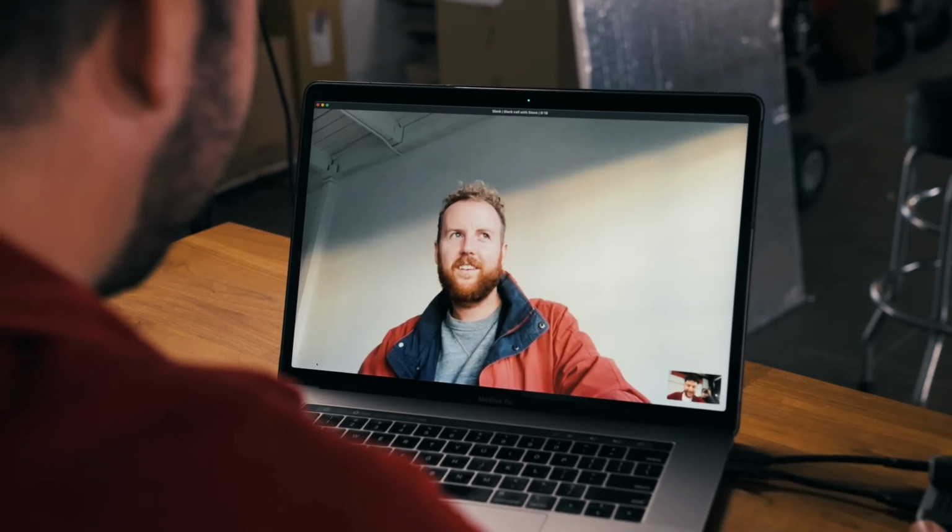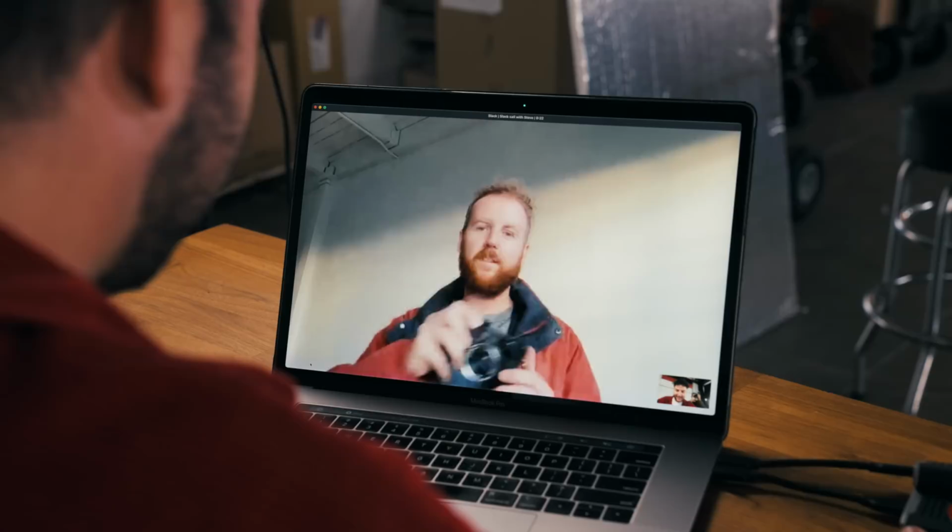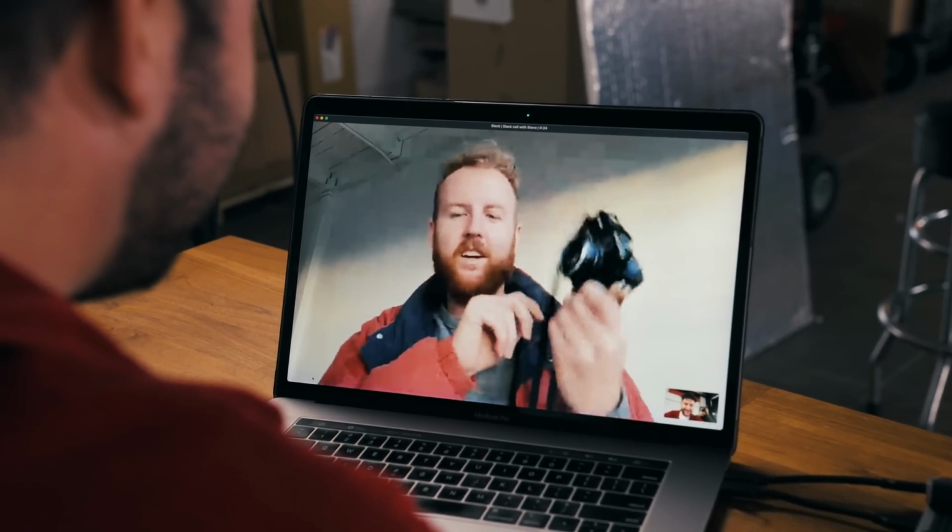What is good? Sweet. So then I get to talk about my favorite film camera then, which is right now the Canon QL17 III.